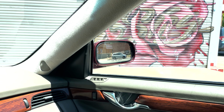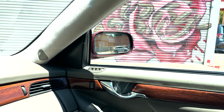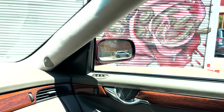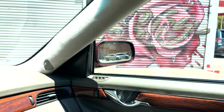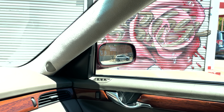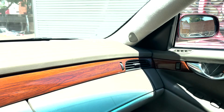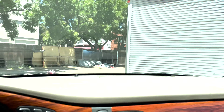Power mirrors. It goes in and out, it doesn't look like, let me turn this down. Doesn't look like it wants to go up or down. So be aware that passenger mirror goes up, left and right. Does not want to go up and down. I don't know what the cause of that is. It's not the switch because the other side worked. So we just discovered something. Look at that. Got the compass. Don't know what happens if you hit the OnStar button.